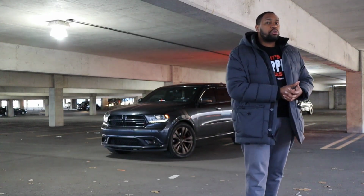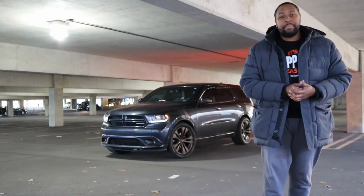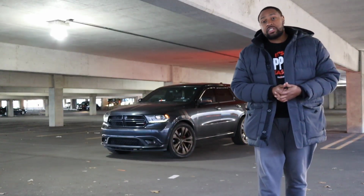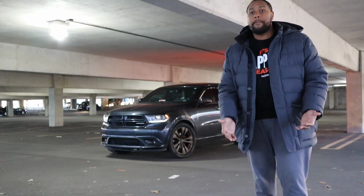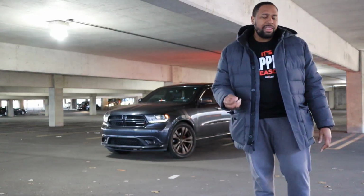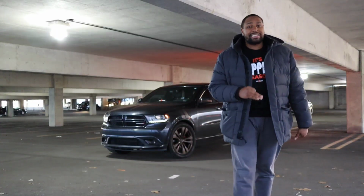Less compression means that you can add more boost safely. It allows you to add more boost and more timing. That being said, dude, if they're going to give it to you with 500 horsepower out of the box and claim that it can do 100,000 miles or more without ever having an issue, because they're going to warranty it for almost that long, then I guarantee you that these are going to be some strong engines.